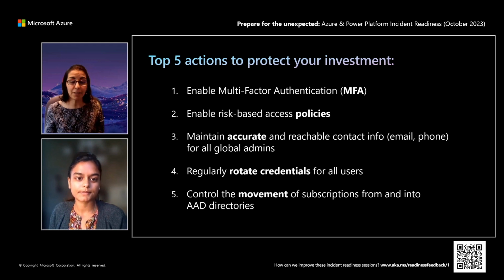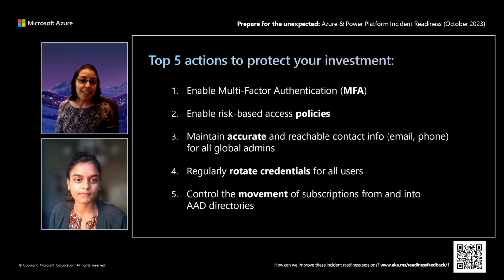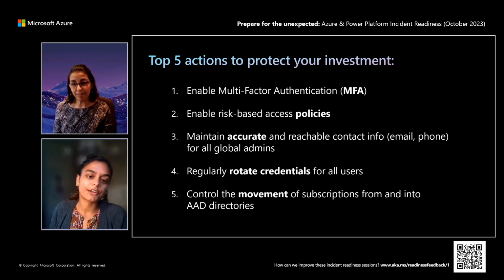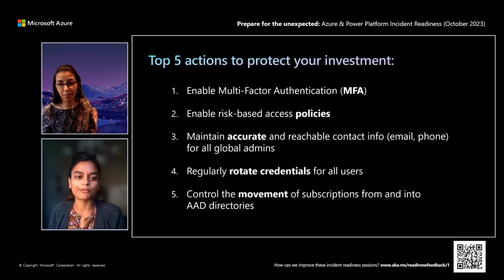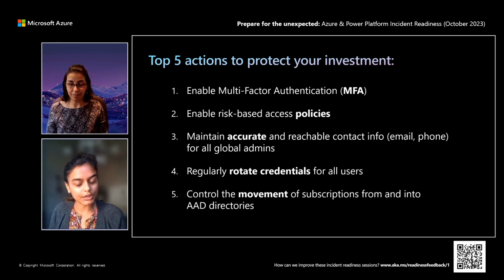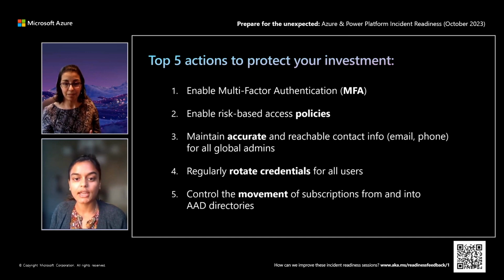Okay, so first things first, every customer should enable multi-factor authentication, or MFA, on all of your admin accounts, if not all of your users. MFA is the simplest way to add an extra layer of security to your investment. In the same vein, you should configure conditional access to ensure you are notified when there is a risky user in your environment. Risky users are identified by anonymous IP address use, atypical travel, and unfamiliar sign-in properties. The identification of these users will further trigger remediation efforts such as multi-factor authentication, resetting passwords, etc., ensuring that you remain secure.